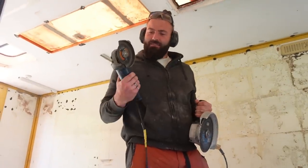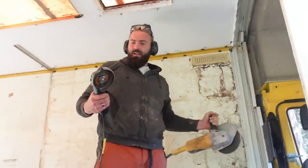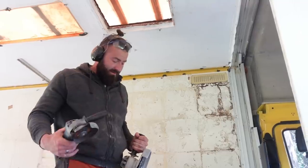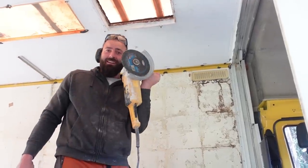So okay, I've been trying to take this metal wall out with this tiny grinder. It's not working at all. So it's time for the big one.